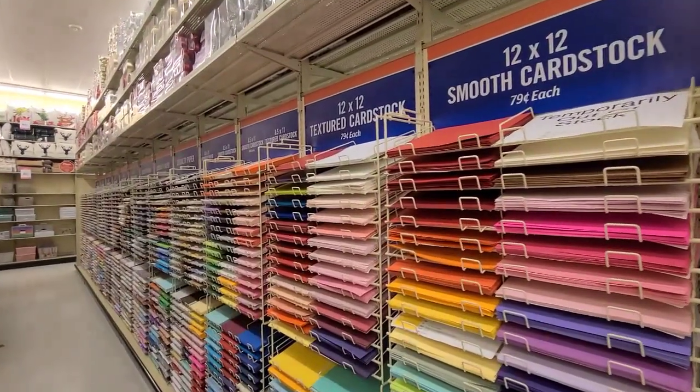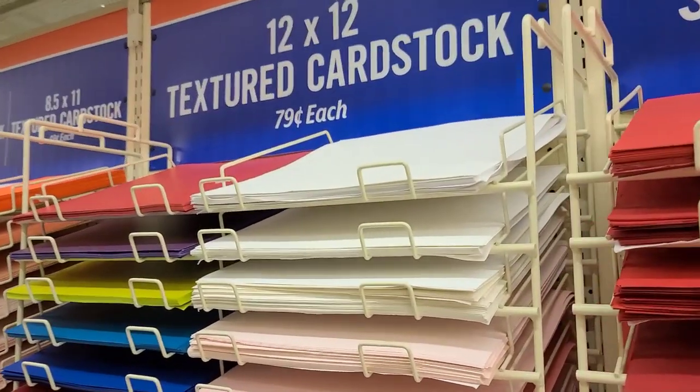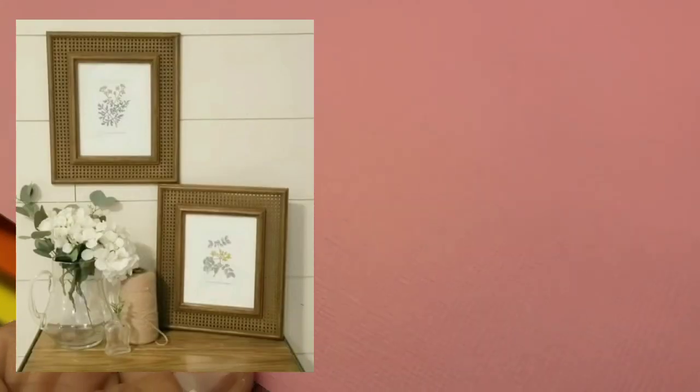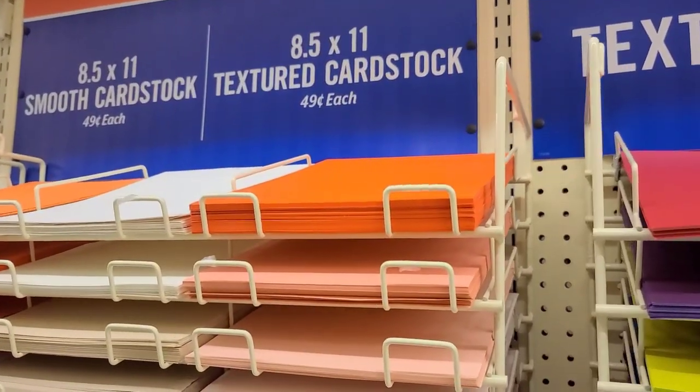My favorite paper at Hobby Lobby is the textured cardstock. It comes in 12 by 12 sheets, or the regular 8.5 by 11, and it does go through the printer just fine. But I love to use these to mat pictures. It has this very beautiful texture. It's subtle, but it definitely makes it look more high-end.